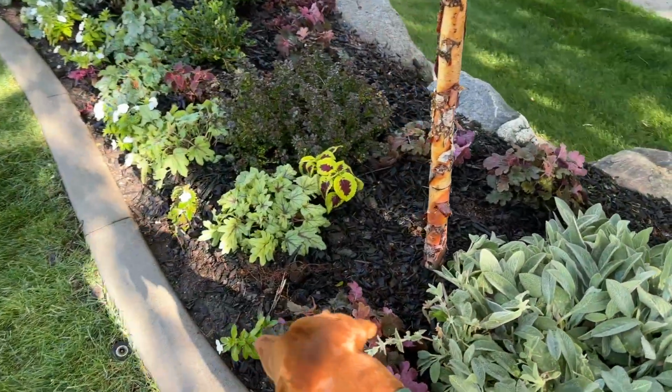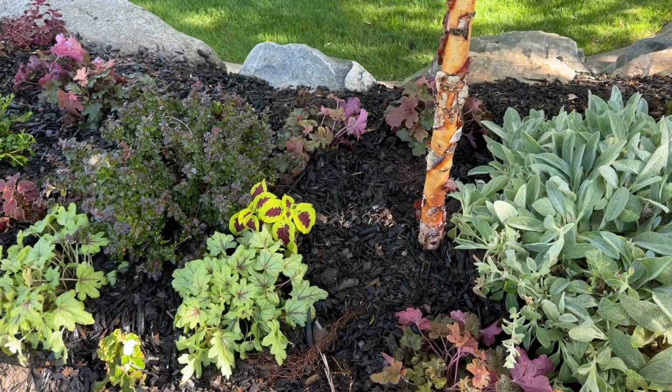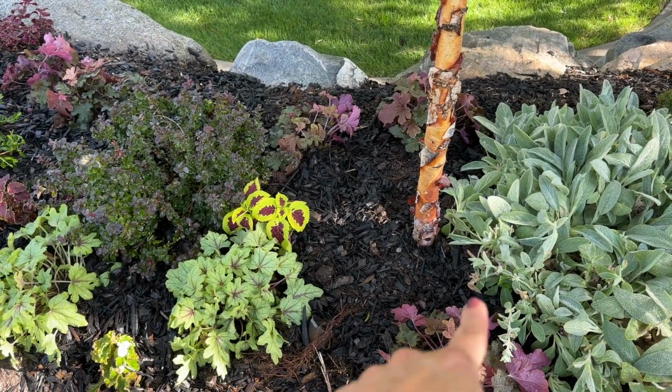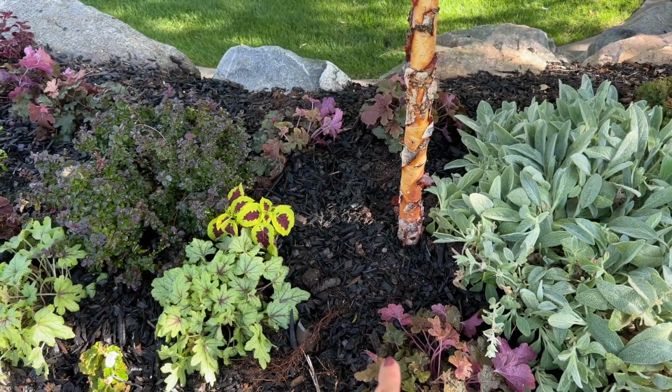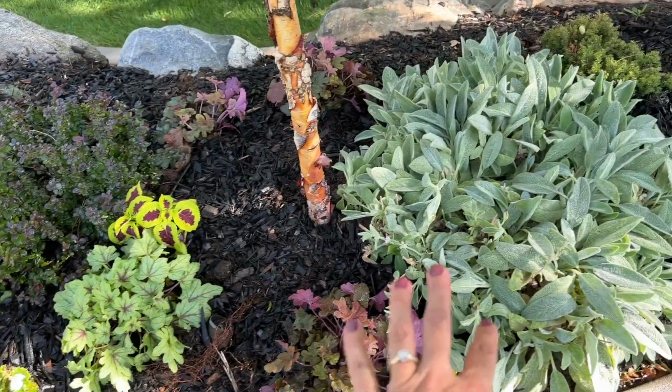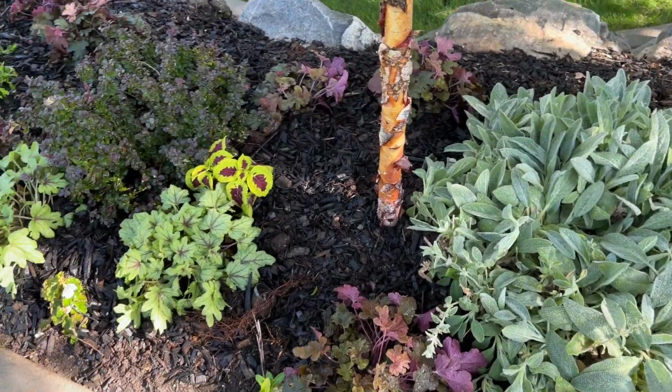I ended up doing like a grouping of these here, which is a little interesting. Eventually I might have to fill this in, but I didn't want to get too close to this tree, so I was trying to stay along the perimeter of its roots. There's a lot of roots in here, and it should fill in. All these should kind of fill in this way a little bit, so I think I'm good.